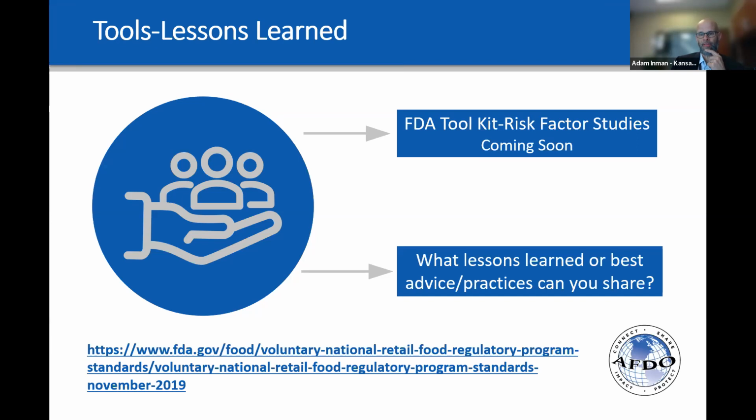I'll throw on my AFCO Retail Food Committee hat for a second and talk about, as was mentioned in the slide at the beginning, the jurisdictional work groups that we're trying to put together. And I think that this risk factor study concept could be a big part of that, and trying to pair those groupings that we've sketched out to start with, be able to connect with similar jurisdictions that are taking this on as well. So I think that's going to be a focus for that work group also.